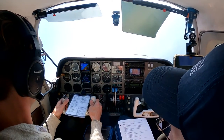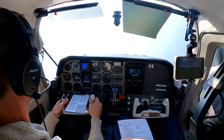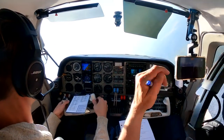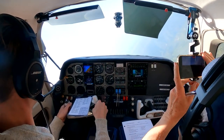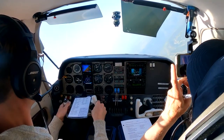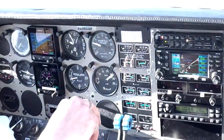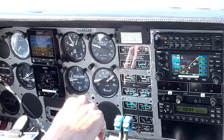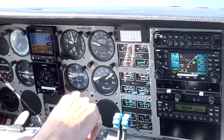United 2041, descending via the COMEX, 215. United 2041, SoCal Approach, descend via the COMEX to arrival, expect the visual approach runway 27, advise when you have Kilo. Descend via the COMEX, expect the visual 27 with Kilo. Okay, great. 2041, Lima Papa, resume on navigation.